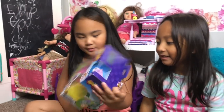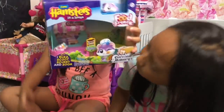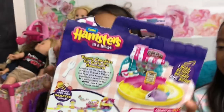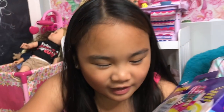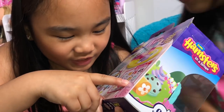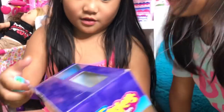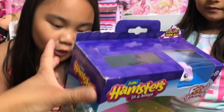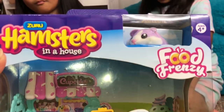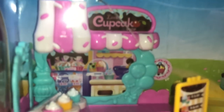Okay guys, so I'm gonna be opening Hamsters in the House. And this is what it looks like. It comes with one little mouse, and that is Frosty. For my other video, you might think I have Chip, Scoops, and Pepper. I have those, but I'm only gonna bring in Scoops right now. Oh, she's so cute! Who do we have inside? We have Frosty, I think. Buzz, Scoots, Scurry, and Zoom.